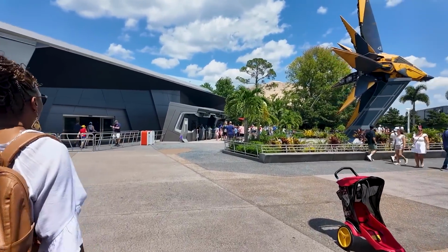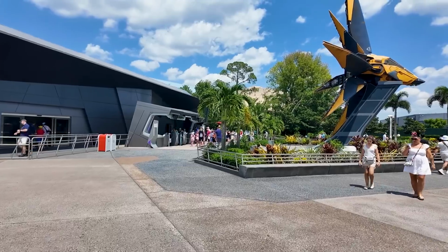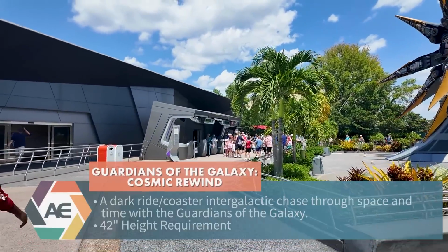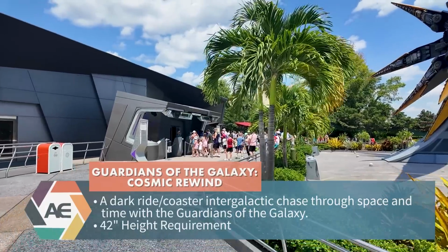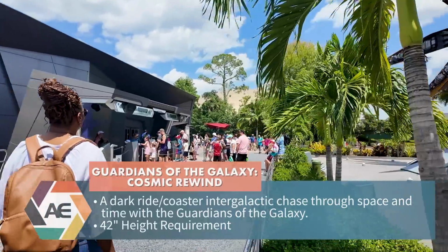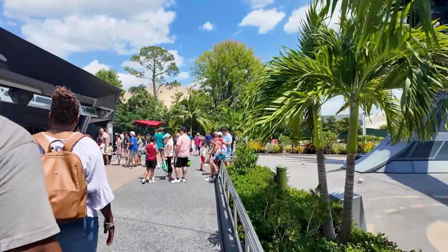We'll decide in the scope of the rest of our day if single pass is worth it and if multi-pass is worth it. But Guardians of the Galaxy Cosmic Rewind is the newest roller coaster in Disney World. It is a Guardians of the Galaxy themed coaster, and it's called an Omni coaster in that it kind of whips you around 360 degrees while you ride it.